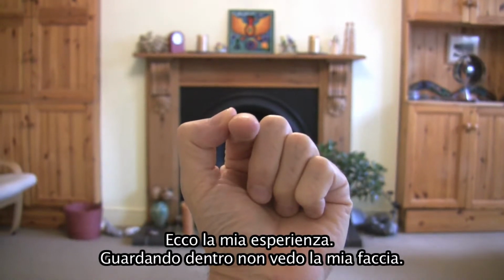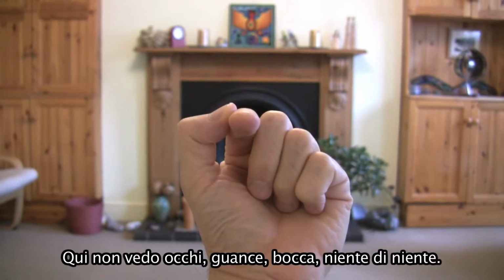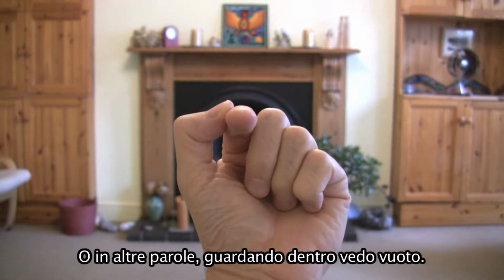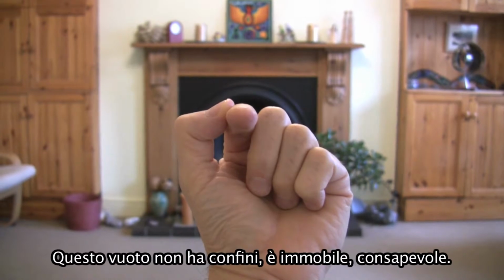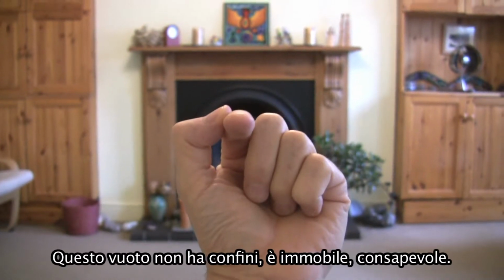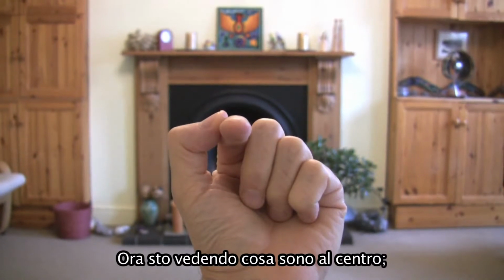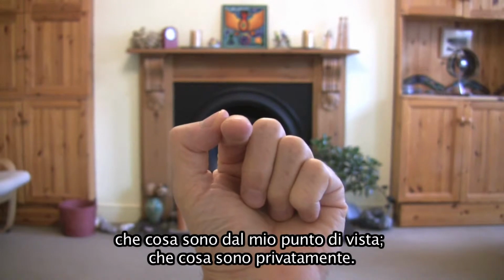Here's my experience. Looking in, I don't see my face. I see no eyes here, no cheeks, no mouth, nothing at all. Or to put it another way, looking in, I see emptiness. This emptiness is boundless, still, awake. I'm now seeing what I am at centre, what I am from my own point of view, what I am privately.